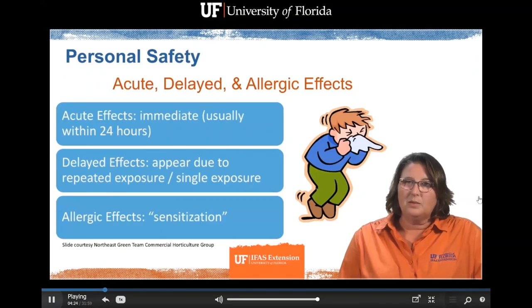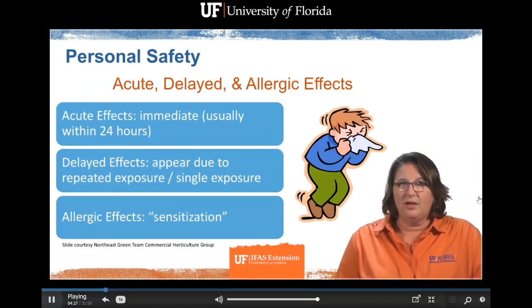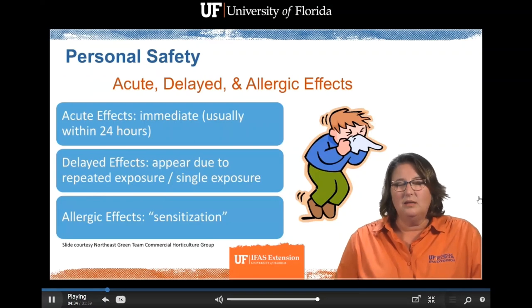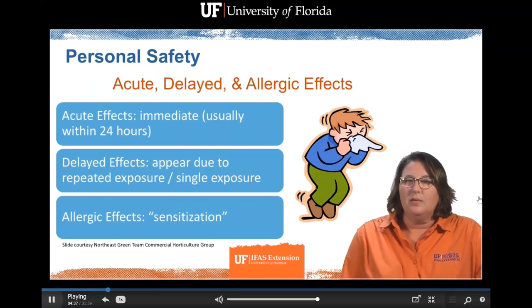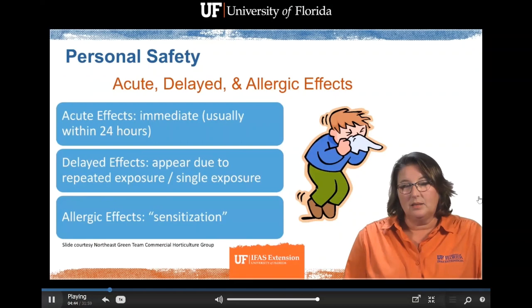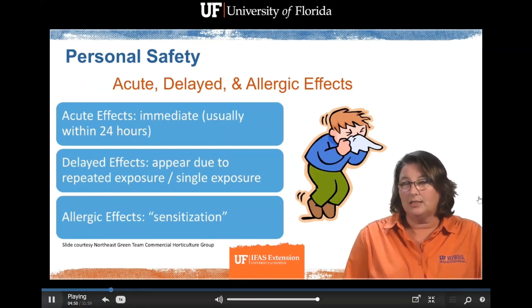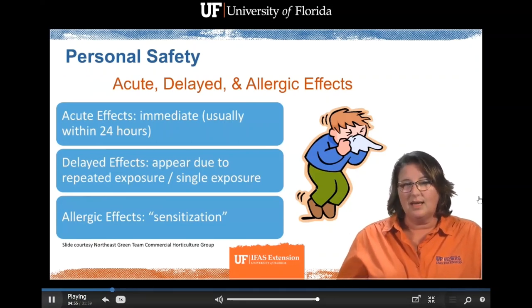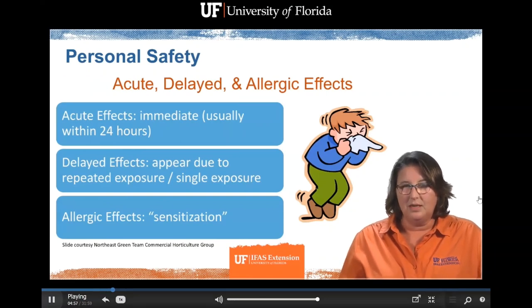When we are exposed, we can have some reactions. We can have acute effects. I say acute effects are not cute. They happen within 24 hours. This can be like a headache, a rash. Then we have delayed effects that can appear after repeated exposures to a product. Sometimes we just have allergies. Sometimes we get a headache because we're allergic to something and it's not necessarily an effect of the chemical itself. It's more of an allergy, and it could even be to an inert ingredient.